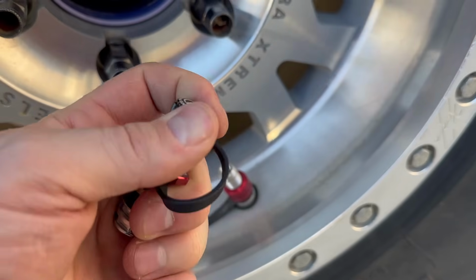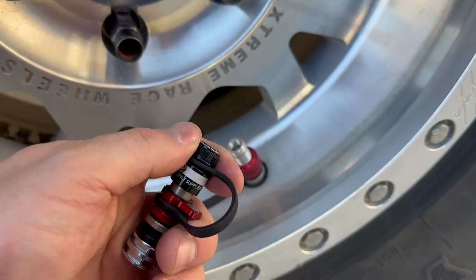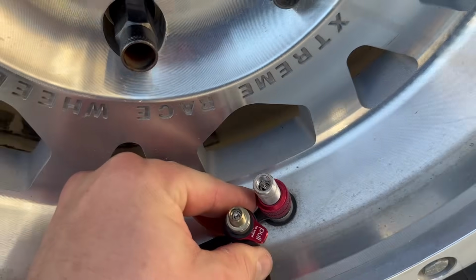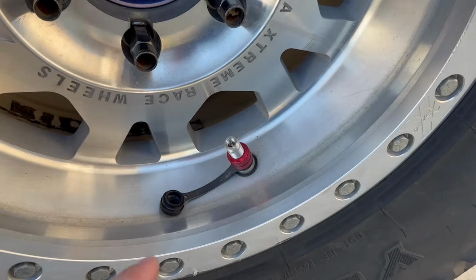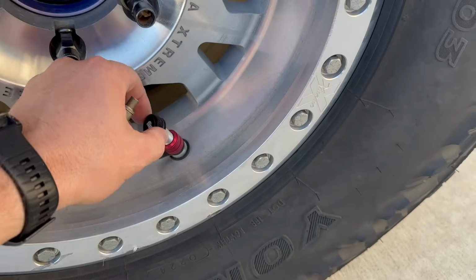You can see, if I open this, how much bigger of a diameter the Monster valve is. See the difference there? It's massive on this one. So when you unscrew it, it lets an insane amount of air out. I mean, literally I can air down in like 4 to 5 seconds with this one. This one's great.